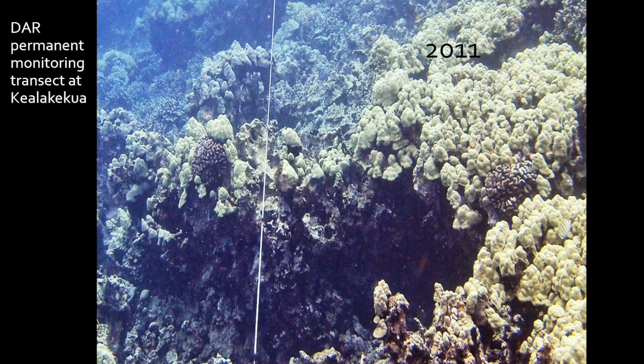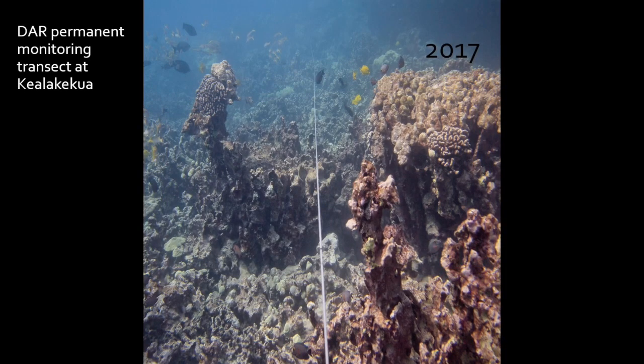And similarly, in Kealakekua, here's one of DAR's permanent monitoring transects, and this is kind of a fun one. You can keep an eye on the two Pocillopora colonies there as a reference, and this is what it looked like in 2017. So overall, in West Hawaii, we lost just about half of our relative coral cover in 2015.